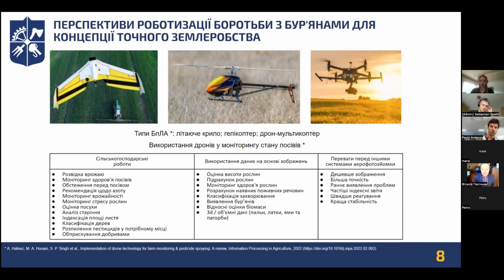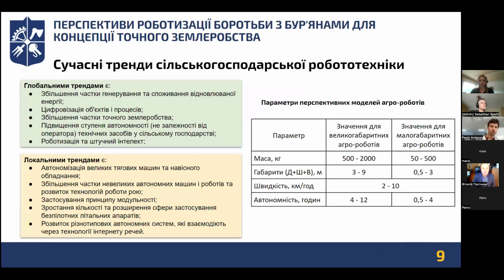What kind of benefits or advantages do they have? It's quite obvious. There is no contradiction or competition between land and air robots. They have to complement each other.